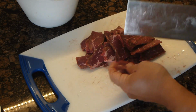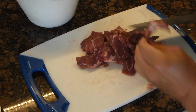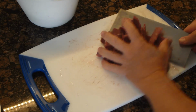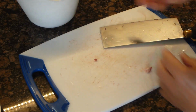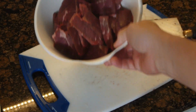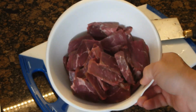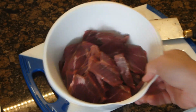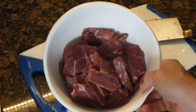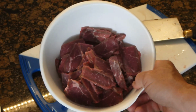Okay, I avoided the last piece because it's got a lot of fat, without wasting any. And now you see that this is when I mix this up and tenderize it with the velveting process. That's enough for between 3 to 4 packages that I'll put in regular sandwich bags, flatten it, and put it in your freezer.